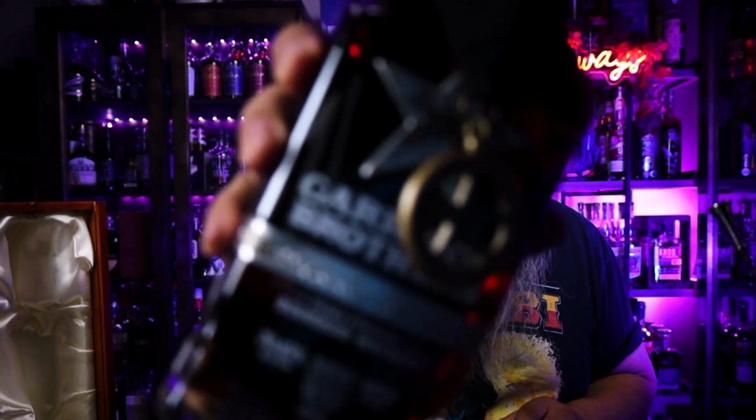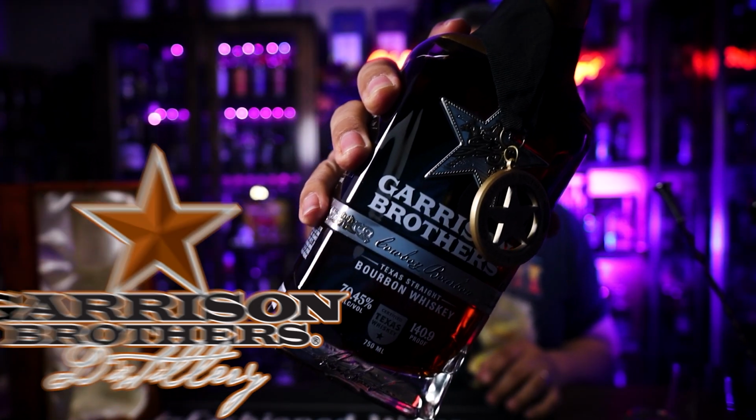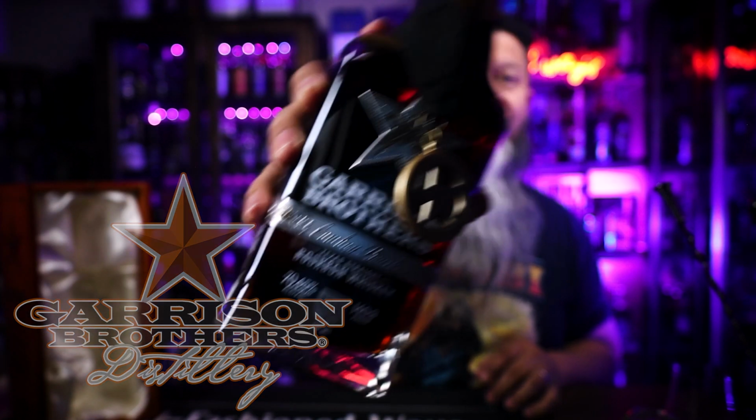I am so pumped today. Why am I pumped? Because I managed to get my hands on one of these. That's right, Garrison Bros Cowboy Edition 2023. And what has me so pumped about this? It is Hazmat. That's right, Hazmat, baby.